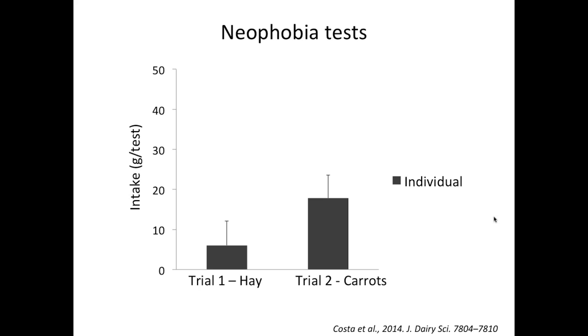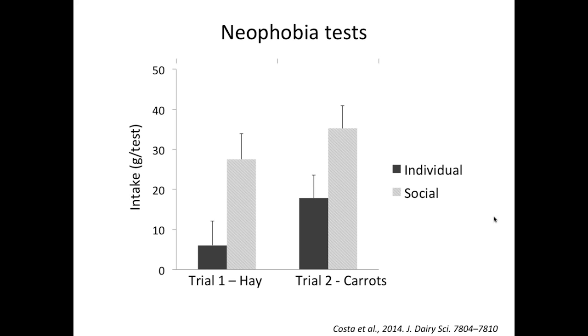And he did two things. He looked at hay, and then he looked at something really radical like carrots that he knew for sure they had never seen before. And this is the intake in grams per test. So he did 15-minute tests of how much of this novel food they would eat. This is individual and this is social.